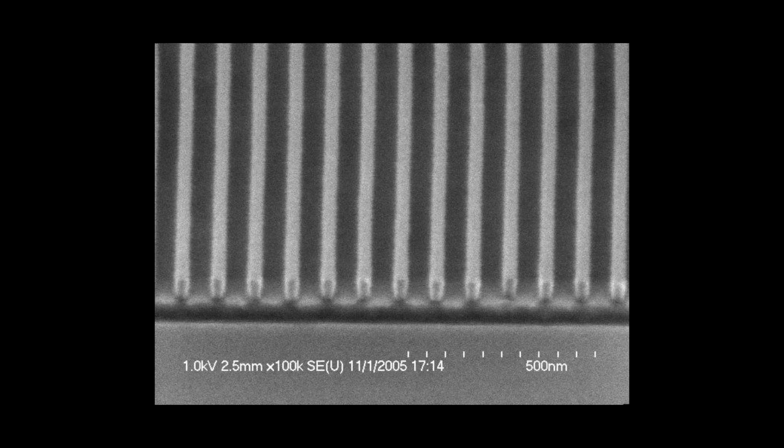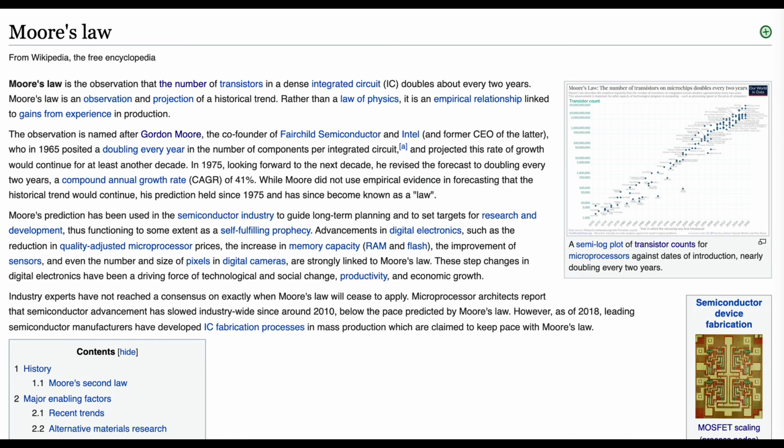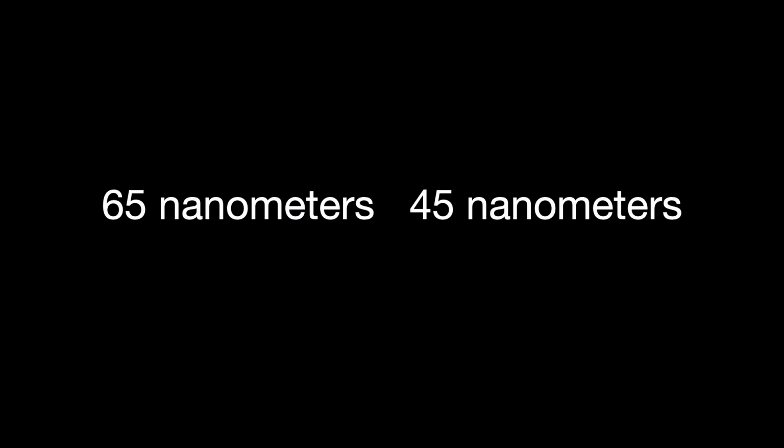Let me pause here so that we can talk about what the node names are all about. Up until now, the node processes had once corresponded to its smallest half pitch or gate length. Moore's law guides how the industry chooses its numbers. To meet Moore's density doubling targets, each new node generation has to be 70% smaller than the last. Thus, from 65 nanometers to 45 nanometers, the next scheduled node after 45 nanometers would be the 32 nanometer node in 2009, 70% of 45, and the 28 nanometer node in 2010 to 2011.